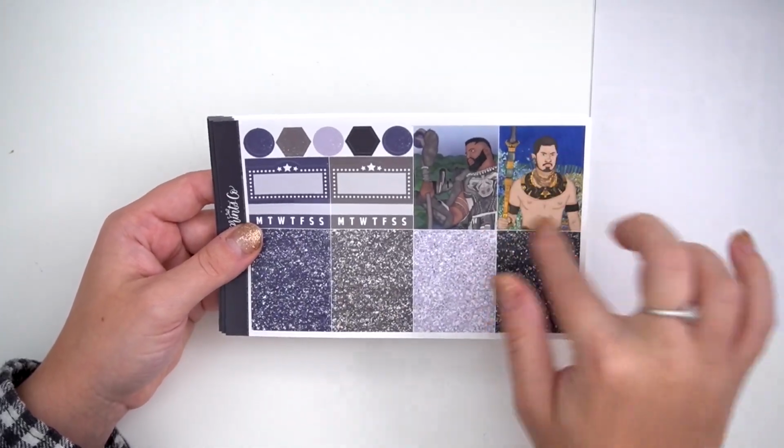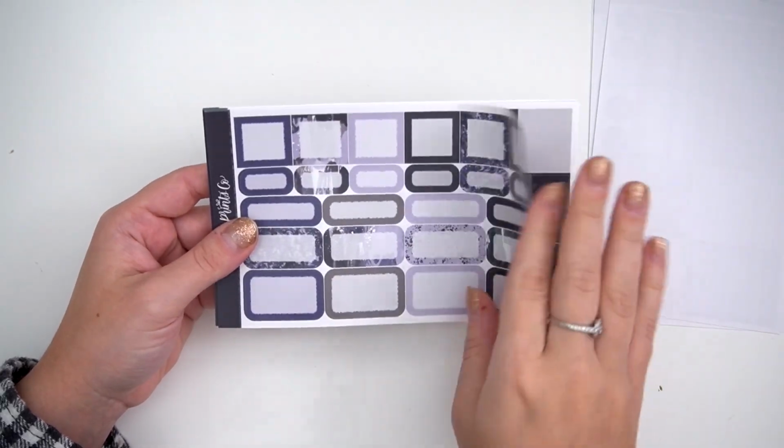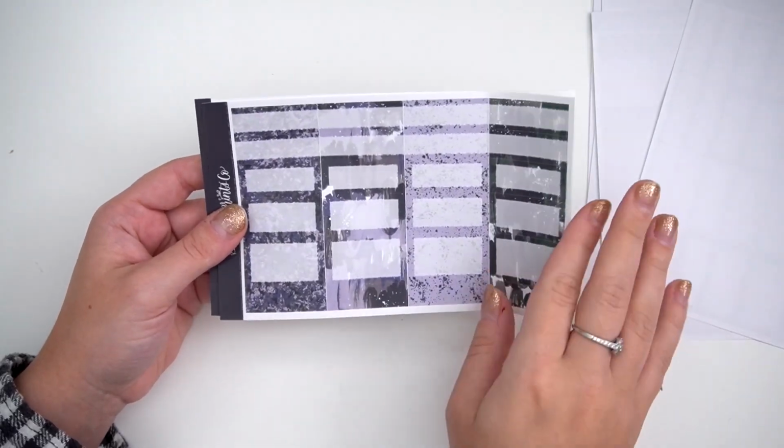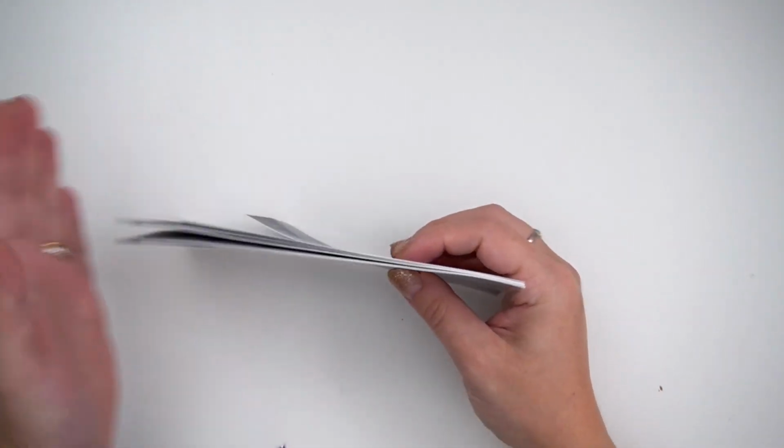Oh yeah, this is the bad guy. Nick told me he's the bad guy. And then you have another character there. Again, really pretty colors. You have blue tones, but also gray. Oh, it's just so nice with the green. So pretty. You have Black Panther there. So that is the ultimate kit.